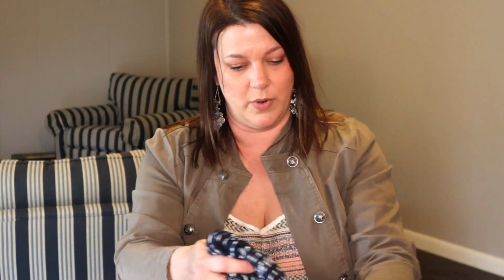I do like dresses in the summer. So they are very versatile, and I can wear them to work, and I can wear them in the evenings. I can wear them on the weekends.